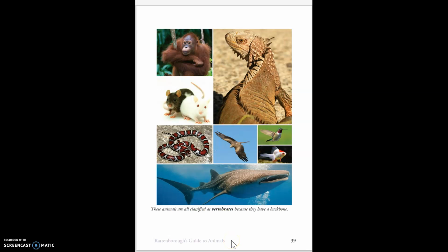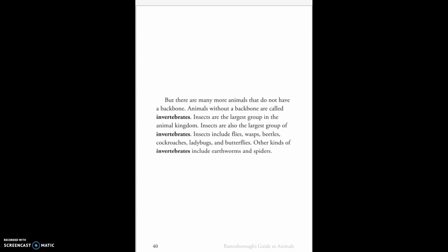Here is an illustration of just some of the animals all on the earth that are vertebrates because they have a backbone. But there are many more animals that do not have a backbone. Animals without a backbone are called invertebrates. Insects are the largest group in the animal kingdom. Insects are also the largest group of invertebrates.